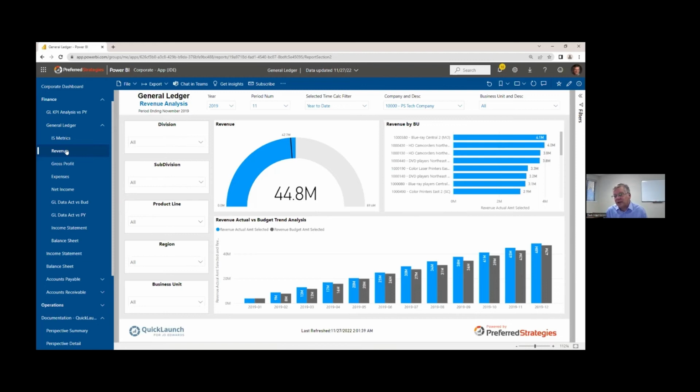What we did do then is, I was a customer of Preferred Strategies at the time. We used them to do a bunch of work. And I went to the company and said, I think you should build one of these for Vista. And another company did the same. So that's how we've migrated from JD Edwards to Vista to NetSuite, as people like this methodology. And once you've used it, you don't want to go back.